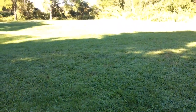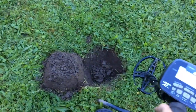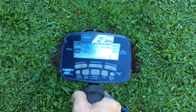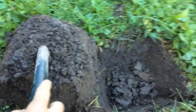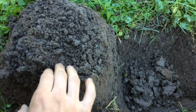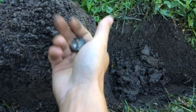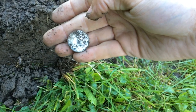It's a new day. I'm back out here at this meadow. It's about 11. And I have another good signal. 85, 86, which usually is a Washington quarter. I haven't been getting much high tone trash at all around here. Looks like silver to me. That is a silver Washington. Looks like a corroded silver Washington, 1952. Not bad at all.